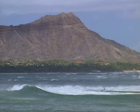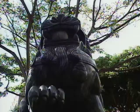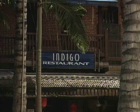Chinatown in Honolulu definitely is part of a tropical paradise. Even the lions that guard its entrance look a bit more relaxed. And right behind the lions, the Indigo restaurant is the perfect place for relaxation. Owner and chef Glenn Chu is a master of East-West fusion cuisine. We're going to be doing goat cheese wontons, and we'll be serving it with a four fruit sauce.